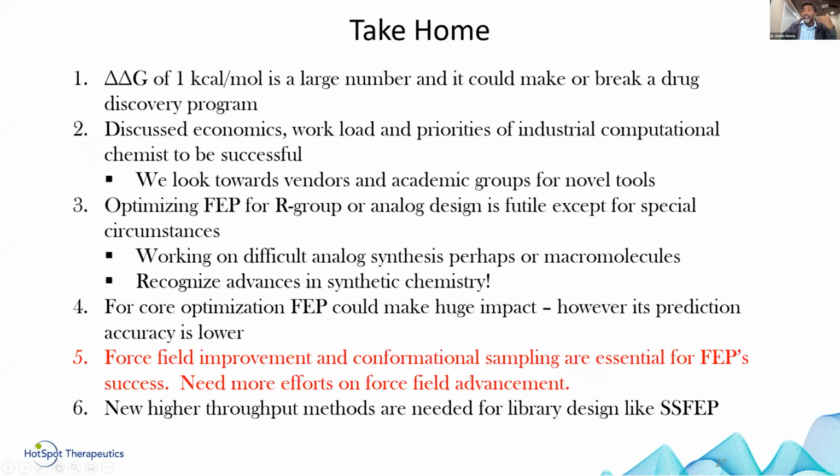And free energy perturbation, which is the best technique that is out there right now, still needs to be improved. We need a faster technique. And there are techniques coming up like SSFEP and other things in academics that need to grow even more. Okay, with that having been said, I'll wrap this up.